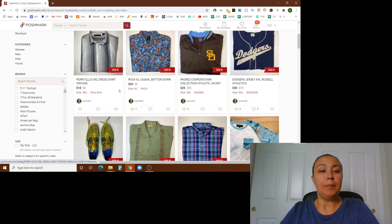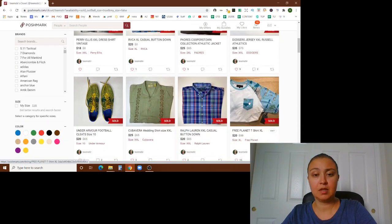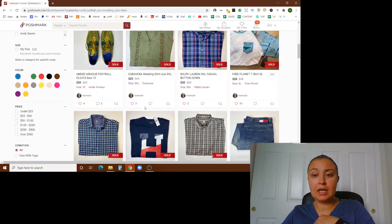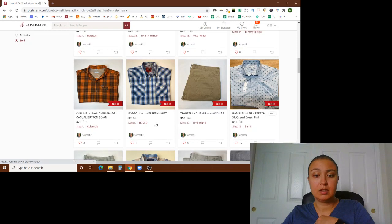Okay. Perios 18, that sounds about right. RVCA, I've heard of that. Okay. Padres, those are good. So nice athletic, jersey type things. Cubavera, I mean, $25 for a Cubavera, that's great. I've sold them for about that. That's a great, Ralph Lauren. I mean, so see, for the shirts, are you getting anything? That's 30. This one's 8.